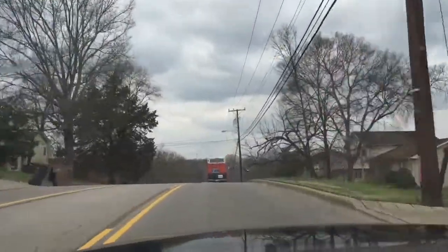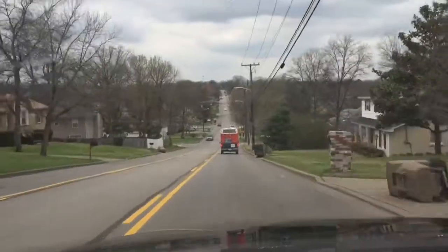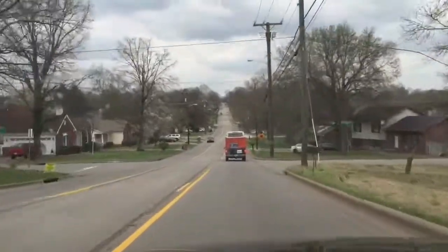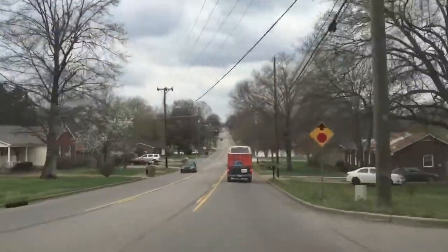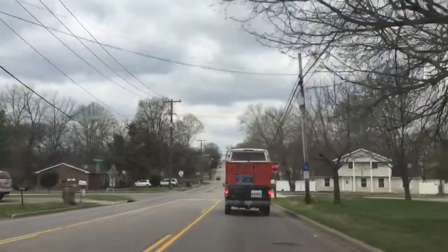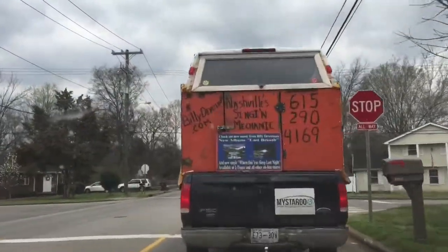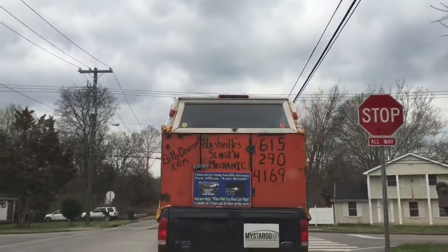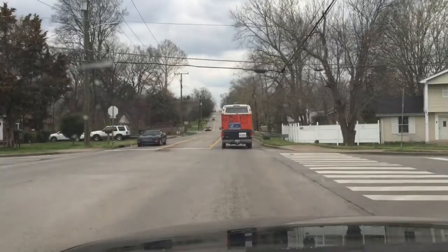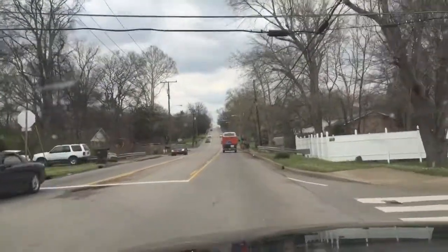You must see this auto repair workshop this guy has built his truck into. This is the most amazing thing I have ever seen, and I never captured it. So now I'm going to get it on video so the world can see. Nashville singing mechanic. Okay, I have to get up beside this for you to appreciate this.